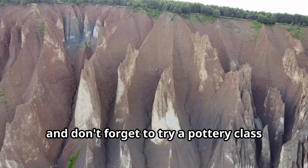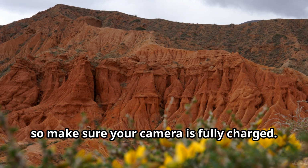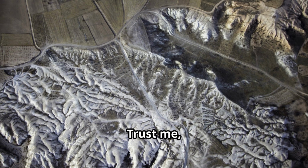Oh, and don't forget to try a pottery class in Avanos. Cappadocia is a photographer's paradise, so make sure your camera is fully charged. Trust me, you're going to be snapping pics left and right.